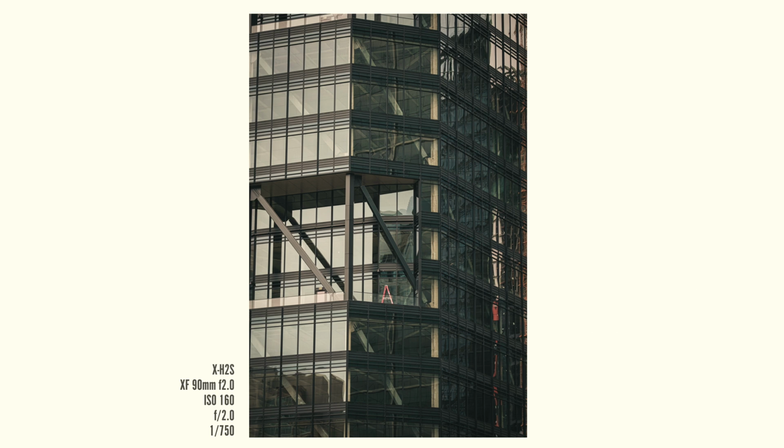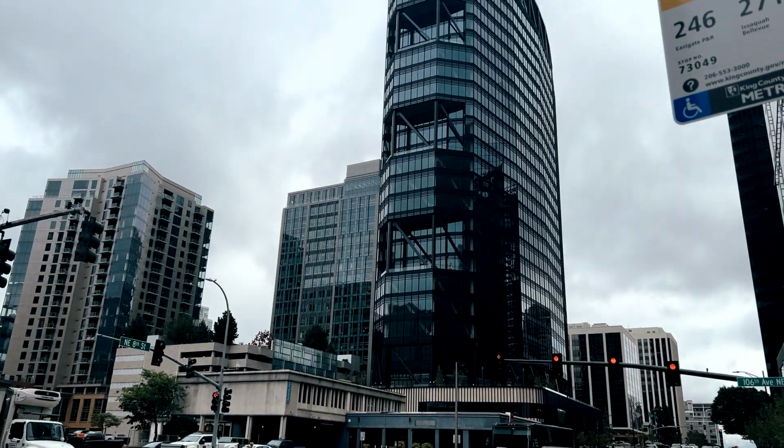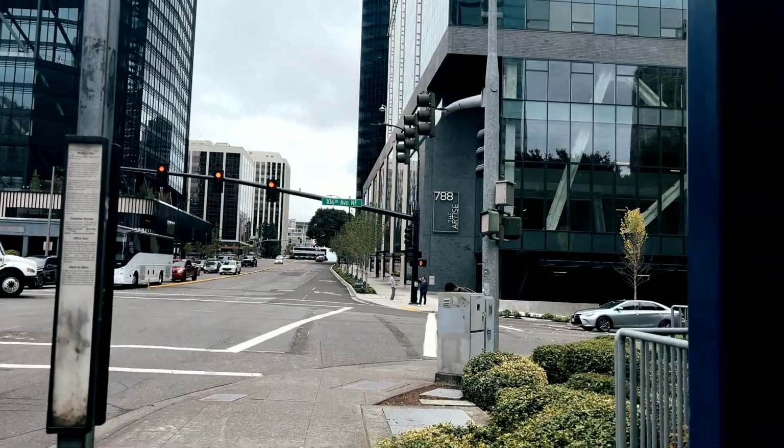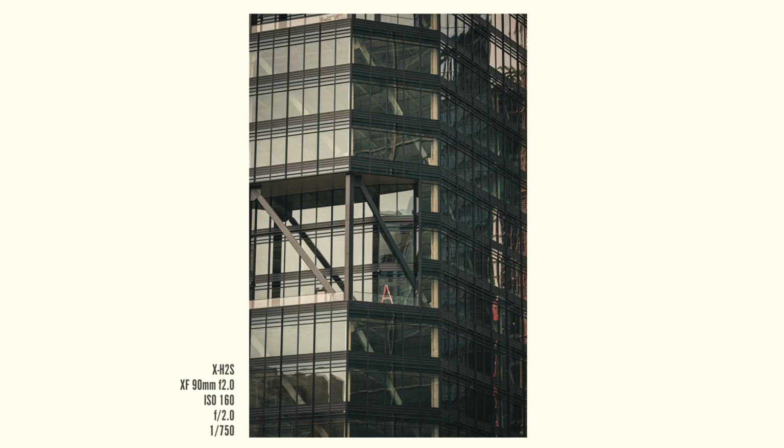Next photo is a building that's recently been, exterior at least, completed. This is along Northeast 8th in downtown Bellevue. And I like this a lot. I noticed the red ladder. It's about middle of the frame, lower third. And the rest of the building is pretty empty, pretty blank, but there's this one element.